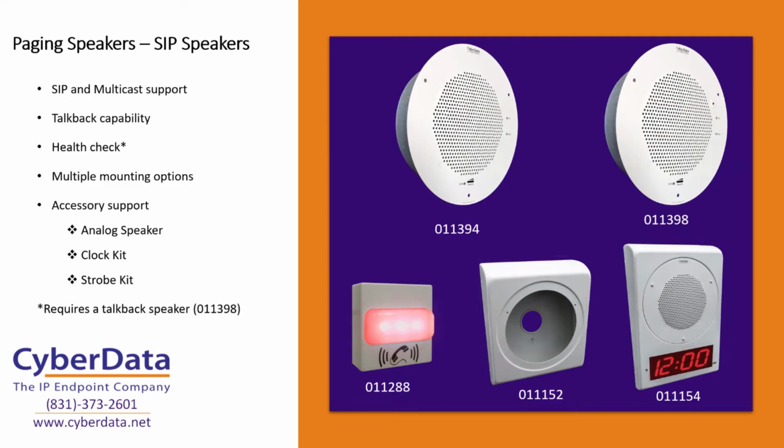But if it's kind of an area where you might have the general public waiting, or maybe around a nursing station where having a clock is also very important, you can go for our wall mount with a clock kit, part number 011154. So that way you can tie in both that emergency notification and being able to tell the time. So you get all that nice capability with it.